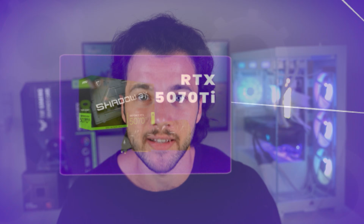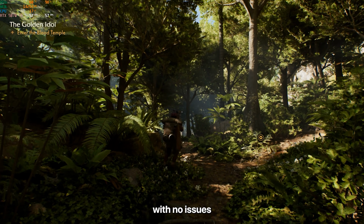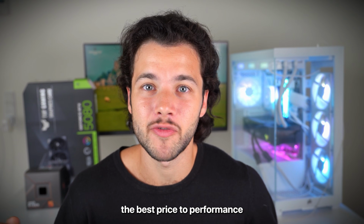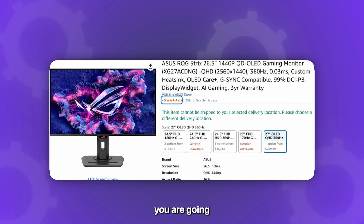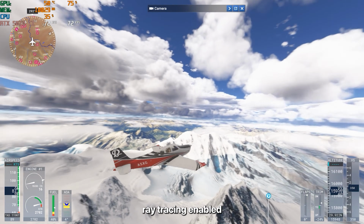This is one of the fastest graphics cards in the entire market, and it will allow you to play games at 4K with no issues, very high frame rate, and that's why this is, in my opinion, the best price to performance pre-built PC on Amazon for 4K resolution. And if your display is a 1440p one, you are going to be maxing out every single game with no issues, even if you want to play with ray tracing enabled.